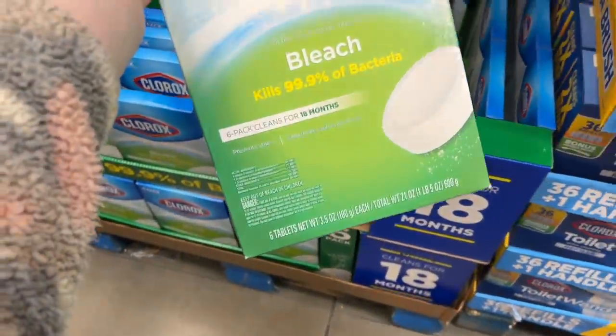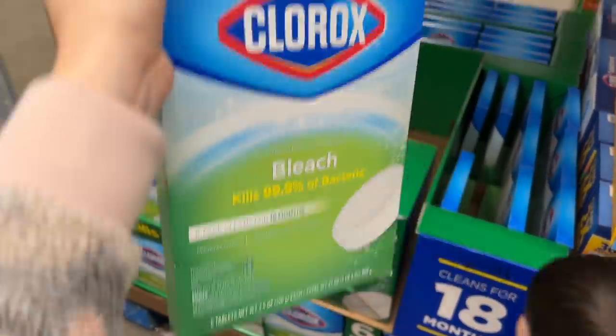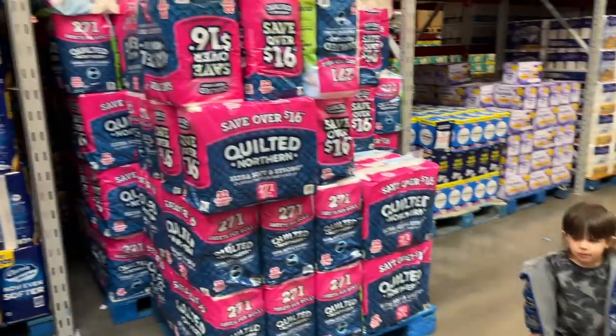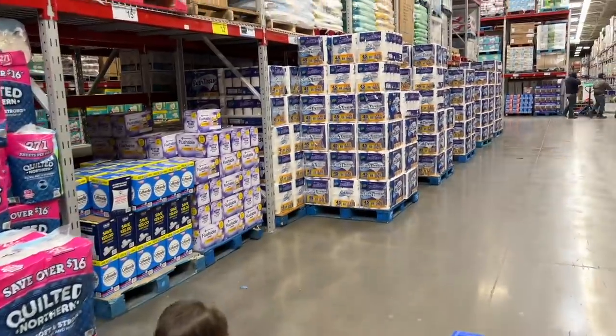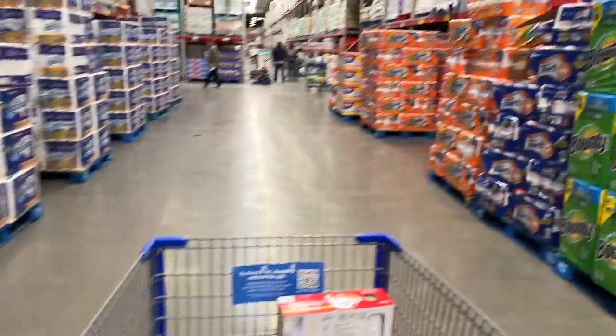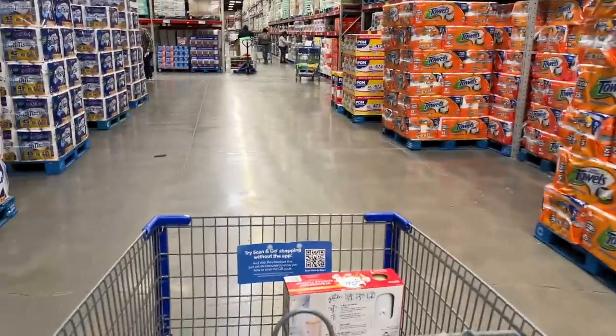I haven't seen these before, bleach tablets. Oh, they're for your toilet bowl. Huh. They're finally stocked up on toilet paper again. You hear the beep beep? Now that I bought a bunch of stuff I don't need, we're gonna go get the food.